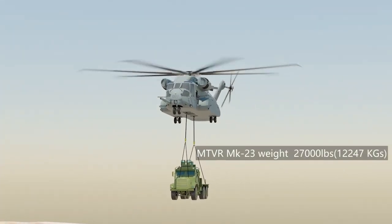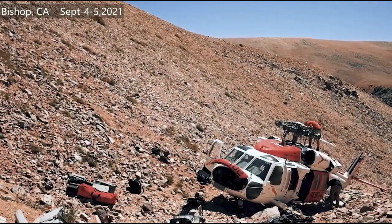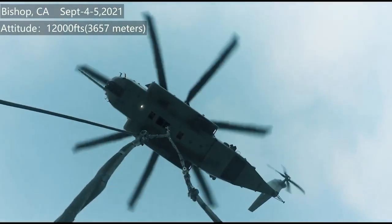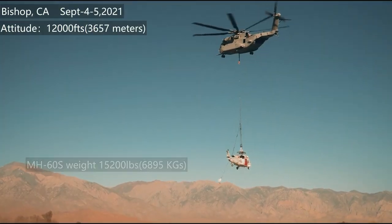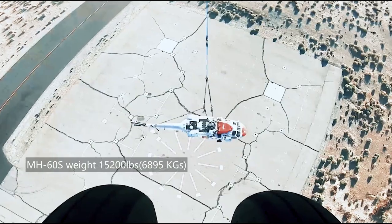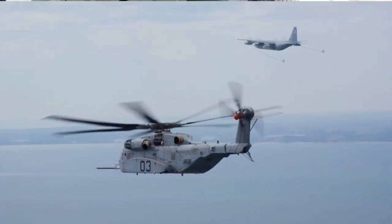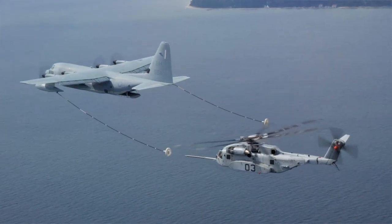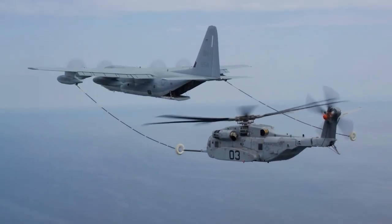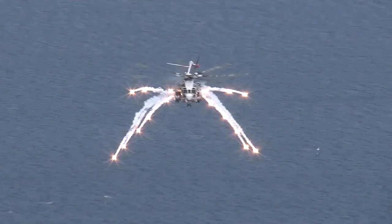The King just proved herself by executing the U.S. Navy's Seahawk recovery mission on September 5, 2021 in Bishop, California. The King from the U.S. Marine VMX-1 Squadron successfully lifted the roughly 15,000-pound MH-60S at an altitude of 12,000 feet mean sea level, and it's a hard job for the Super Stallion. For extended operation, it can also be refueled in flight from a KC-130, just like the Super Stallion. It can also refuel from a surface ship while in hover mode, and of course, when on the ground.